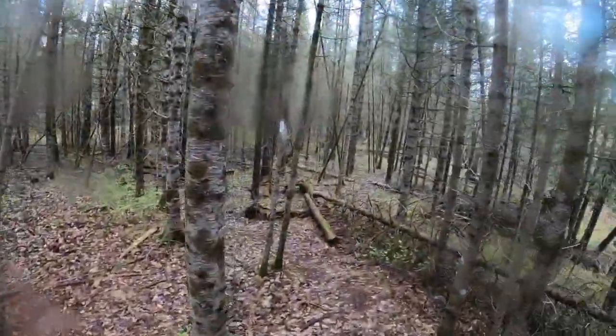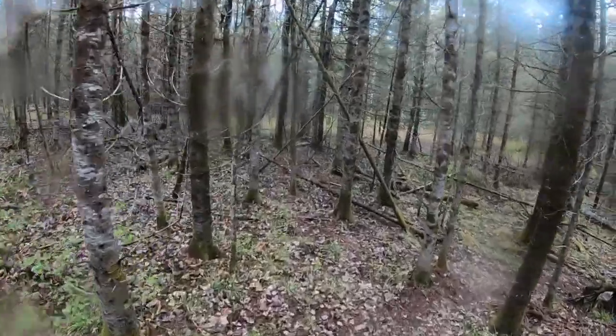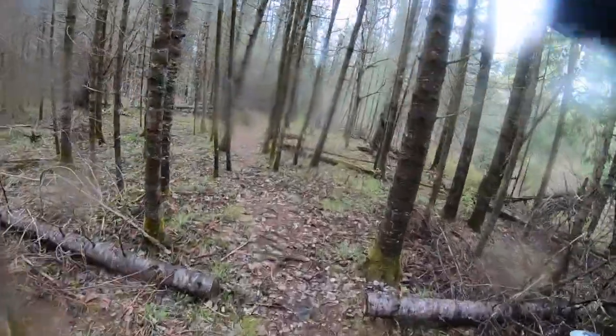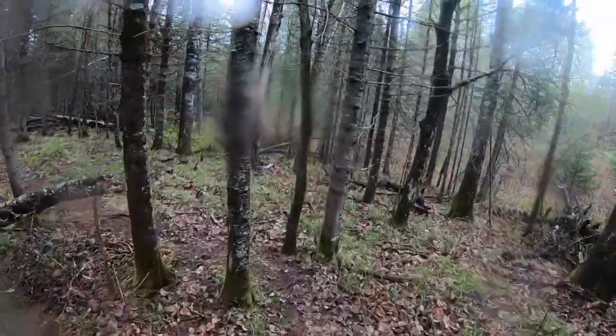We're on a spur trail now to the White Pine campsite, and we're following white blazes. Kind of like being on the AT, but not really. So yeah, this is a nice little trail down to the White Pine campsite. We're not staying here tonight, but we want to check it out because I think it's always good to see what each campsite looks like.